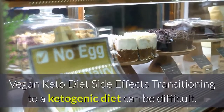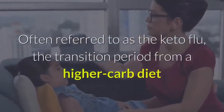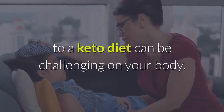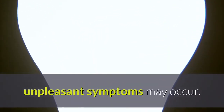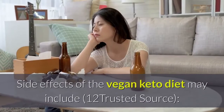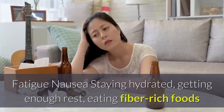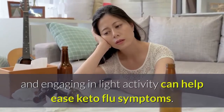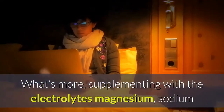Vegan keto diet side effects. Transitioning to a ketogenic diet can be difficult. Often referred to as the keto flu, the transition period from a higher carb diet to a keto diet can be challenging on your body. As your body switches from burning glucose to fat for fuel, unpleasant symptoms may occur. Side effects of the vegan keto diet may include fatigue and nausea. Staying hydrated, getting enough rest, eating fiber-rich foods and engaging in light activity can help ease keto flu symptoms. What's more, supplementing with the electrolytes magnesium, sodium and potassium can help reduce certain symptoms, such as muscle aches, headaches and insomnia.